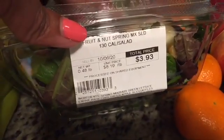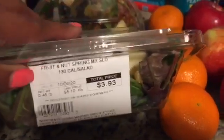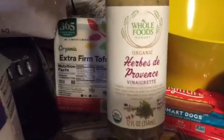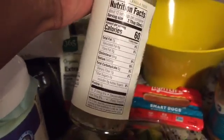See, that price was like $3 and change. Not bad for a pre-made salad with all of the work done already, everything cut up. Not too bad at all. So I got this salad dressing I tried. I ended up not liking it. I was surprised too because there's not much to it, but I didn't like it.